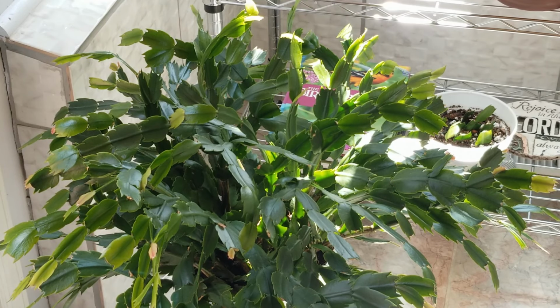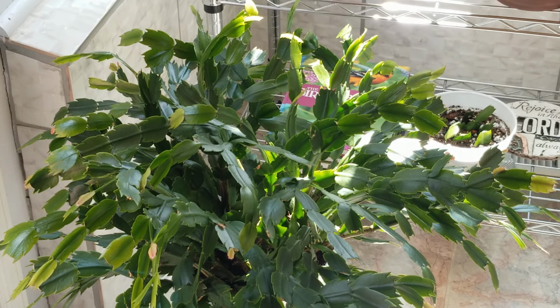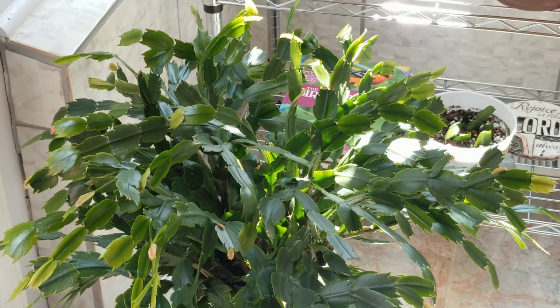So the thing to keep in mind with your cacti is when the days get short in the fall, you decrease the amount of water. And when you're not having to water as much, you don't need to fertilize in the fall either. Viewers have asked me why I stop watering entirely during the month of October. The answer is they simply don't need it.